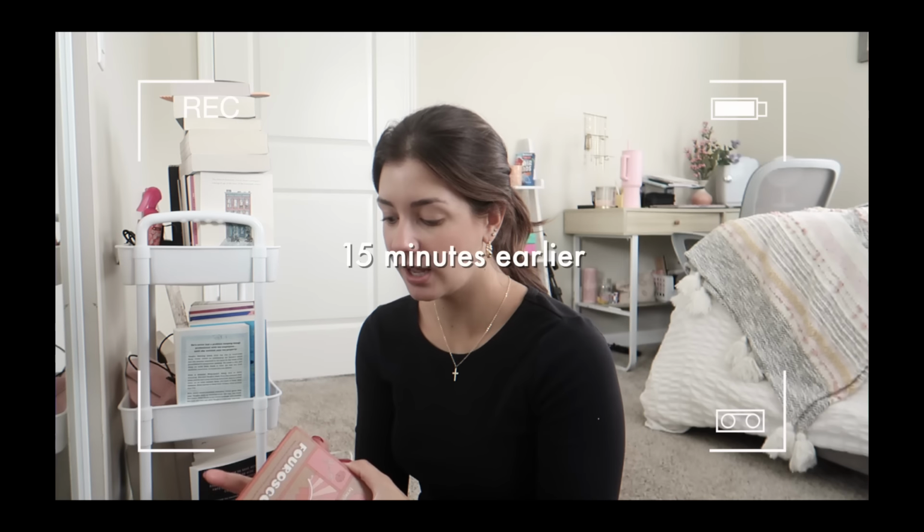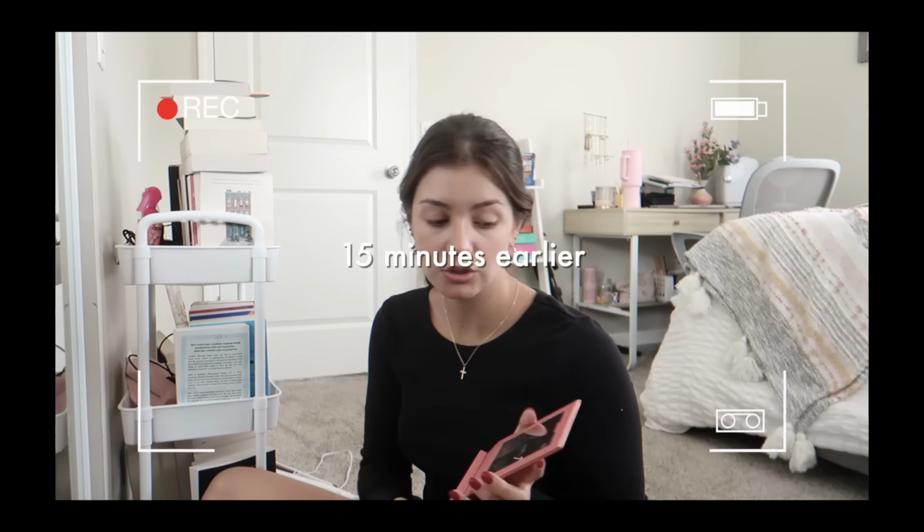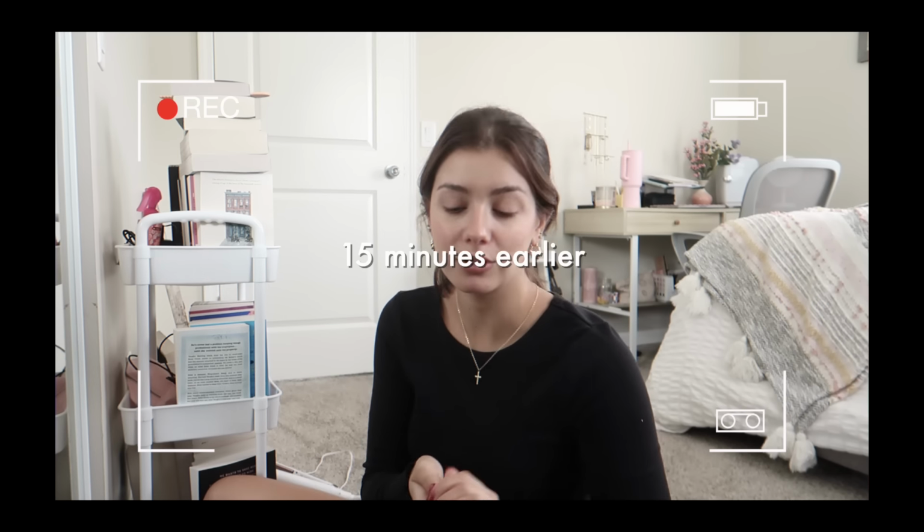Okay, I put a sweatshirt on because it's literally 55 degrees out, which is not okay. Fall is coming. I'm actually really excited for fall, so just ready for warm clothes. I'm going to head to the bookstore now.